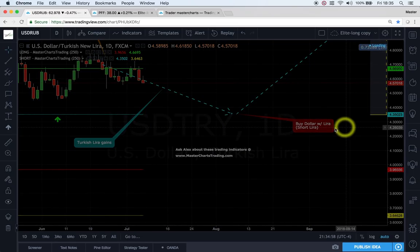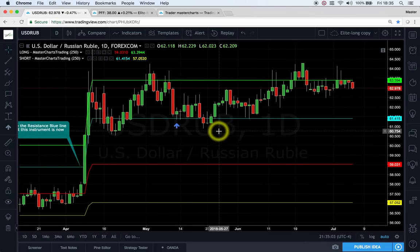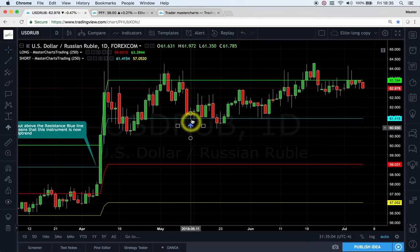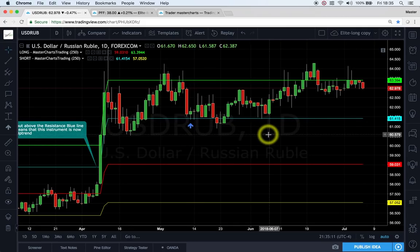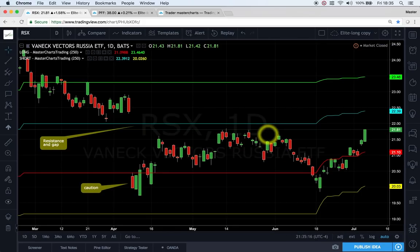US dollar versus ruble. Again, bullish chart. So if you were buying it back here, I put this arrow during one of my videos here. Let me look at RSX, Russia markets. This one is not a great chart, not an outright bearish chart either. So that's why I'm not a big fan of shorting equity. It's kind of difficult. All right, let me see what else.